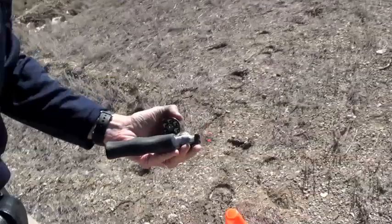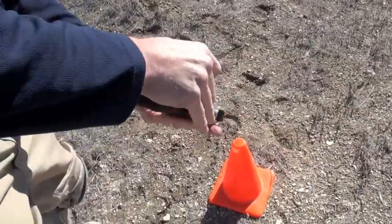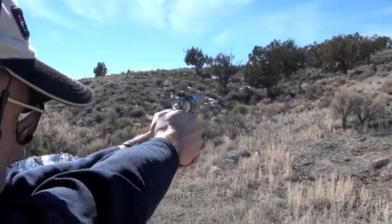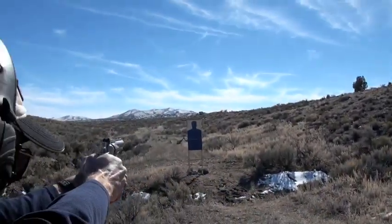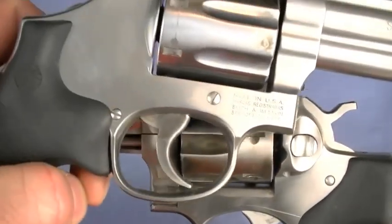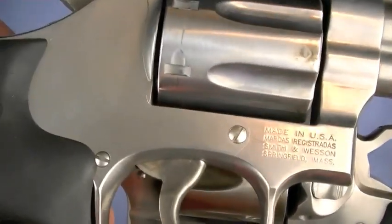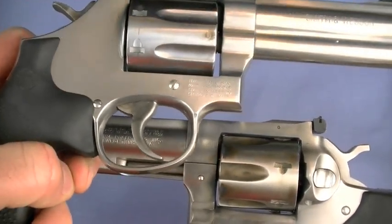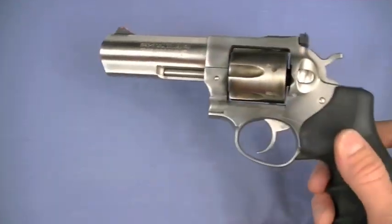Durability is just going to be smoking. It really is. I think it's just going to last and last and last. Notice, by the way, where they cut the cylinder notches, right where the thicker metal starts, in contrast to the Smith & Wesson 686. You see they cut the cylinder notches right where the fluting is. Does that make a big difference? Nope. I'll say it makes no difference at all.